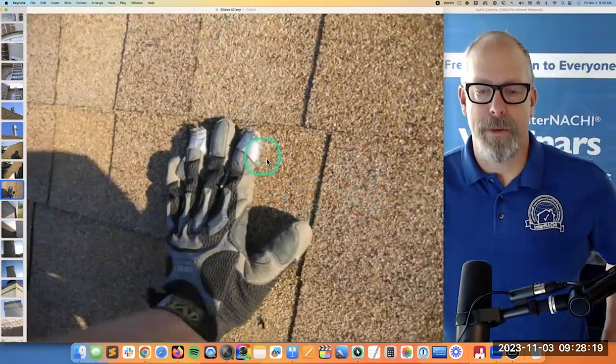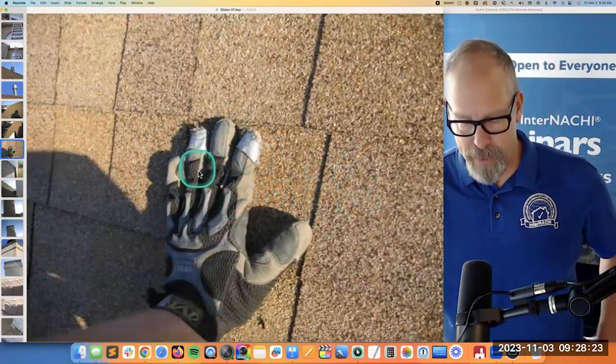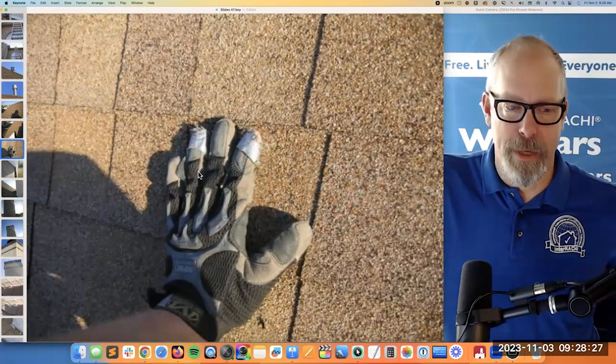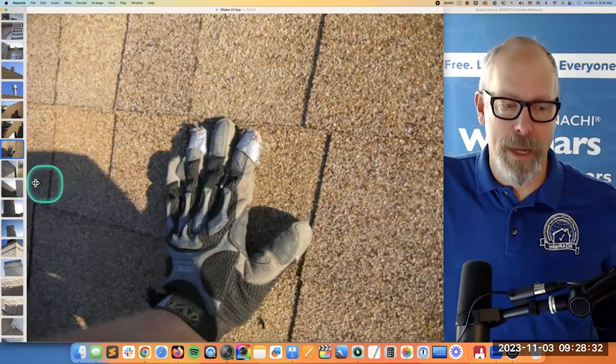I'm up close to the roof. I know the condition of the roof. Why? I was there. I was right there. I didn't walk on it. I'm not required to walk upon any roof surface as a home inspector, according to the standards of practice, but I'm going to get as close as I can, and I'm going to inspect the roof for my client.